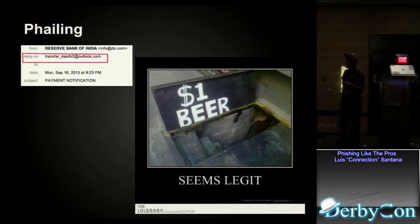So here's the reply to stuff on the upper left-hand side. They sent it from info@rbi.com, which is the Reserve Bank of India. But in the reply to section, Mr. transfer_DEPRBI2@outlook.com. Yeah, I'm probably gonna go report you because you fail, so you don't even deserve to be phishing. Sorry. This doesn't seem legit.